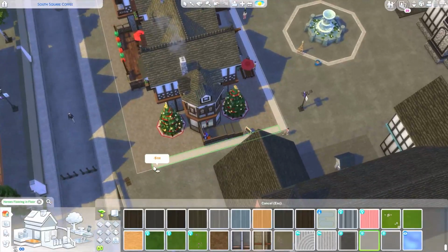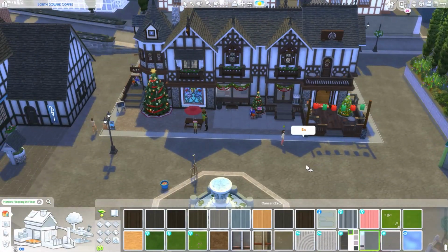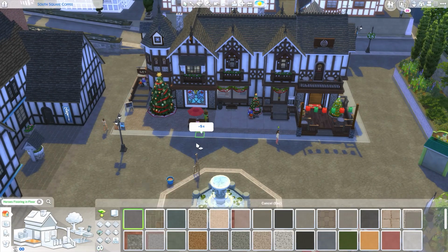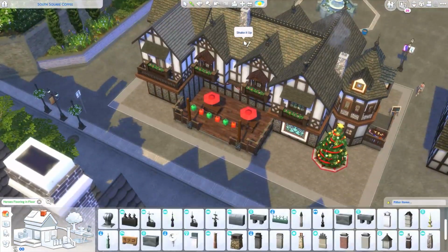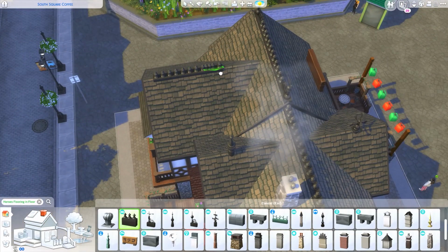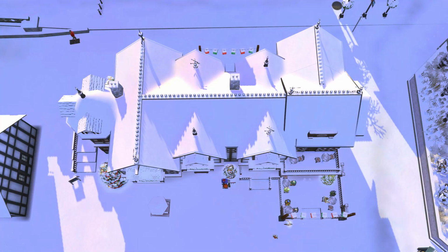So as you can see, I'm now doing the border of the lot. I'm making sure that the tiling is on point, and doesn't it look really cute in summertime? I really like this look in summertime as well. It looks gorgeous in winter, but in the summer it also has a Christmassy vibe as well. So yeah, I love that.